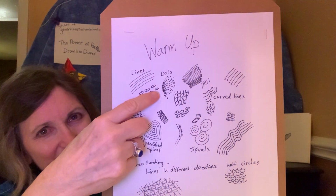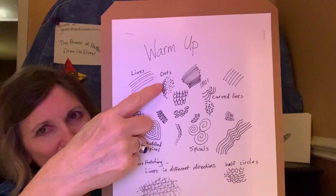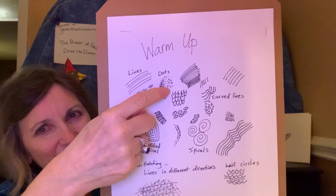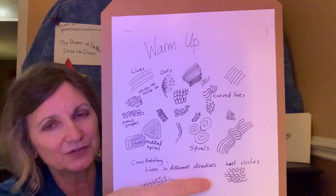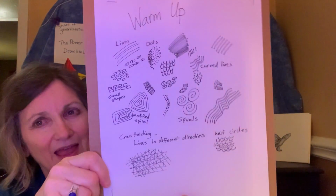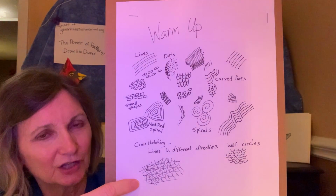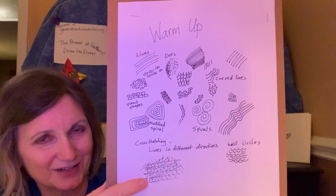Here's some dots made with the Sharpie. Close together, darker, spread out, lighter. Here's some half circles. And here's one I want to mention. In the Dürer work, you'll see some cross-hatching.